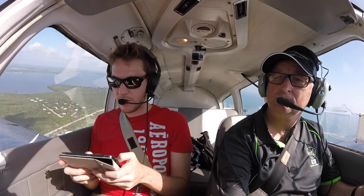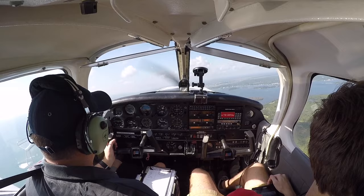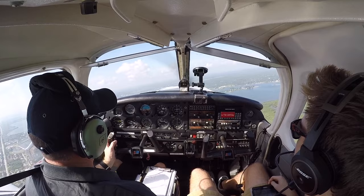Same time out, 2511. Rudder control's nice, and it's a very nice plane to fly. Yeah, it's nice, isn't it? It's just, because we've just got a gentle touch on it, you're not having to put a whole lot of boot into it. It does fly well. 320 to Lakeland. 320. Right, 320, 25 over. Ah, he's gorgeous.